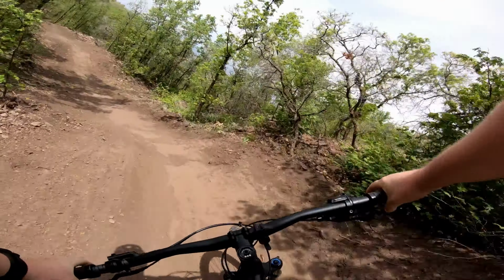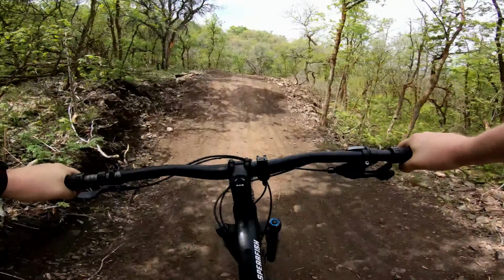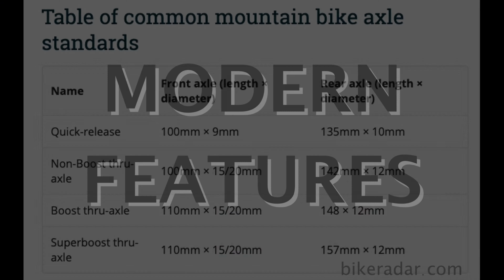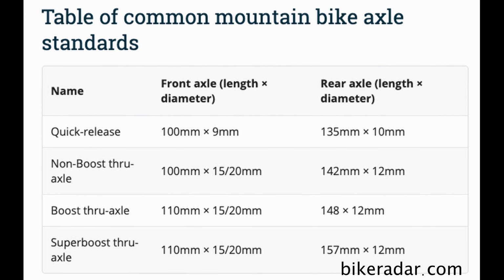Even if you do end up riding harder trails with drops and jumps, 120 to 130 millimeter forks will surprise you with what they can handle. Modern frame features like dropper post compatibility and through axles will keep your bike future-proof.